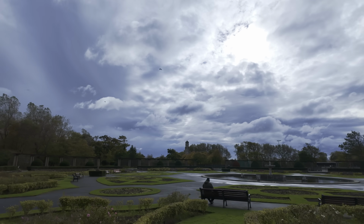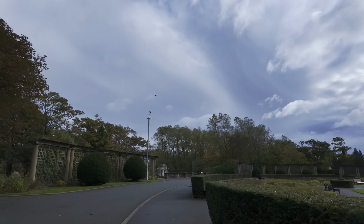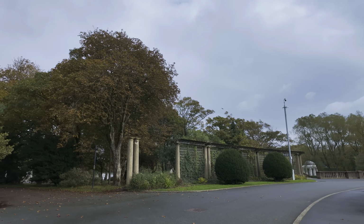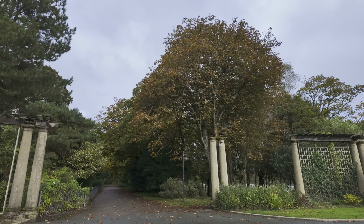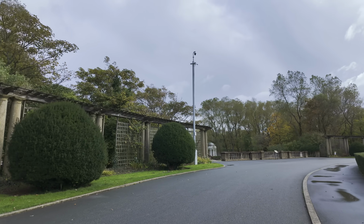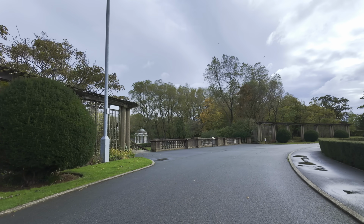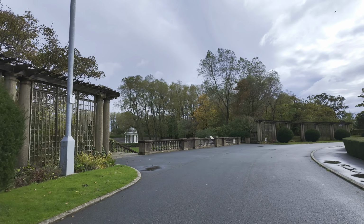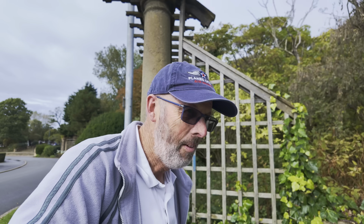Lawns are looking nice and neat. What do you think of the colours? I think there's not many reds and purples. There's a lot of horse chestnuts, kind of a copper colour, isn't it? What do you think? I think it is a bit on the yellow side, the colours. I don't see any deep reds. Bit of a first world problem really, isn't it? Getting a bit fussy about the autumn colours at Stanley Park.